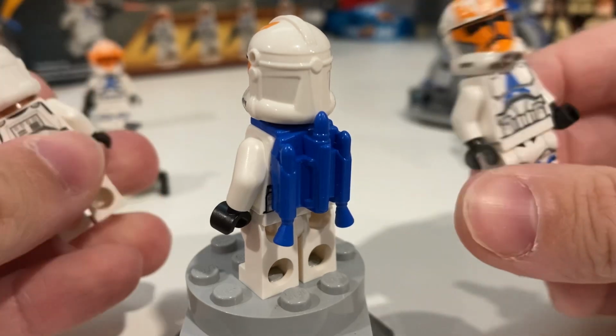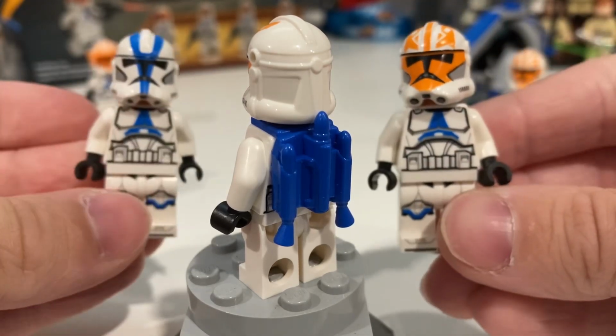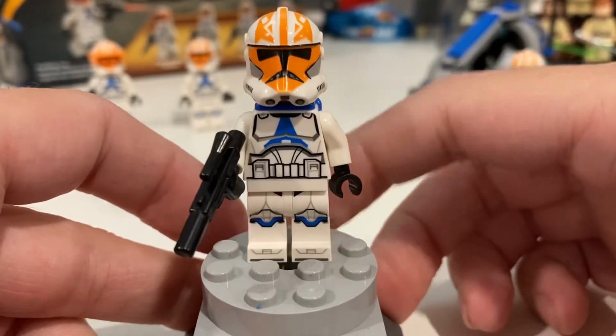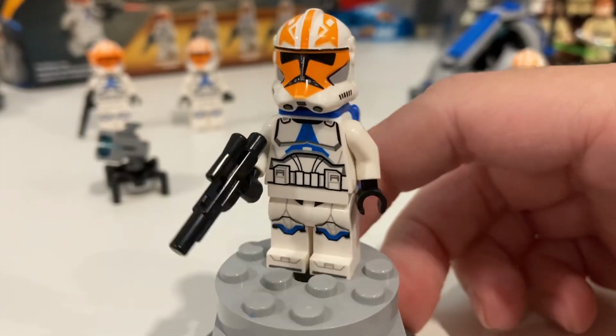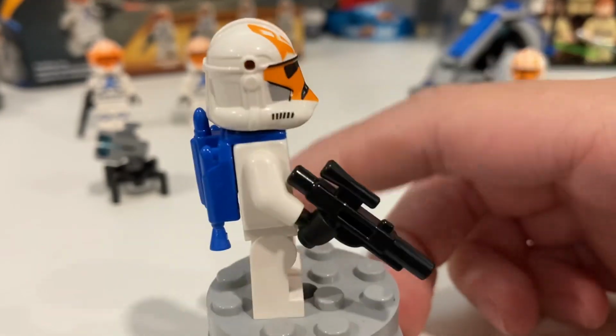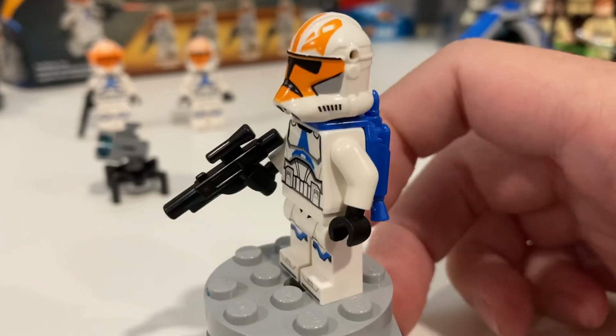And yep, exactly the same, just as it should be. And no complaints there with the design. They have the helmet holes so you can make your own customs and accessories, which I appreciate. And I really don't mind the look of them whatsoever. I think they're just fine for what they are.